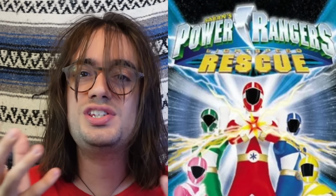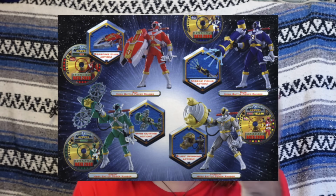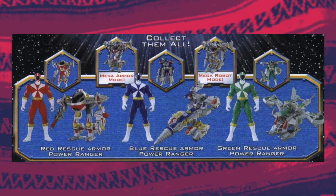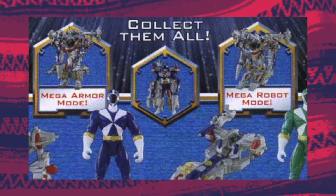Now, Lightspeed Rescue is a pretty cool one because it introduced its own 6th Ranger, the Titanium Ranger, but also gave Mega Battles to the Blue and Green Rangers, which beforehand would only be something we'd see in the toys. So in the toy side of things, they gave a Mega Battle to the Red Ranger and a Titanium Ranger. There was also the Rescue Armor Rangers that had snap-on armor as well as combining elements that you got out of all the Rangers. Bring them together, they make a mega robot mode.